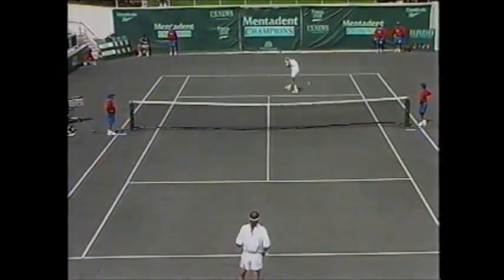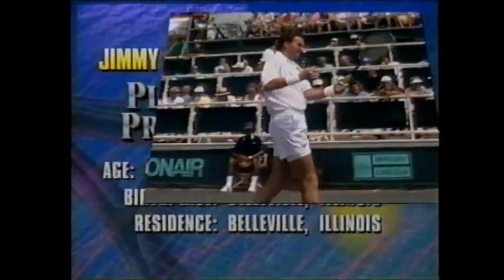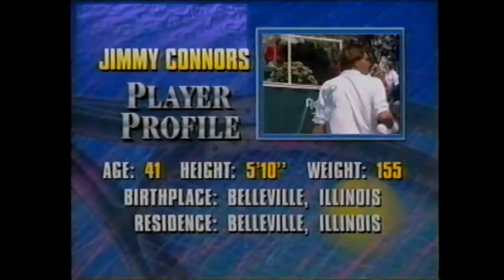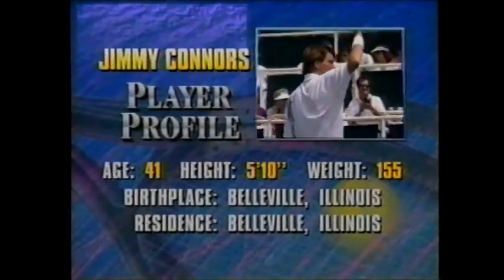Jimmy Connors, just a few weeks short of his 42nd birthday. 5'10", 155 pounds. Born in Belleville, Illinois. Resides there half the year. Attended college at UCLA.